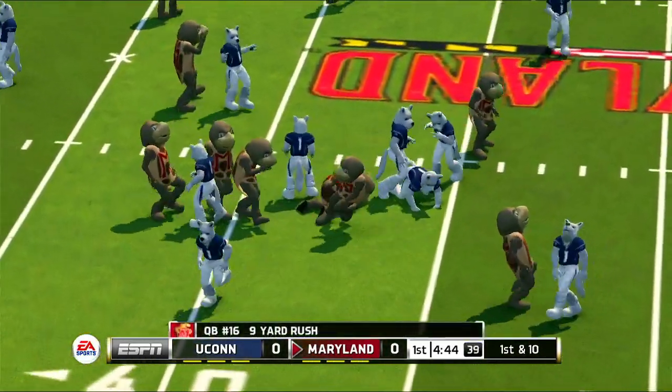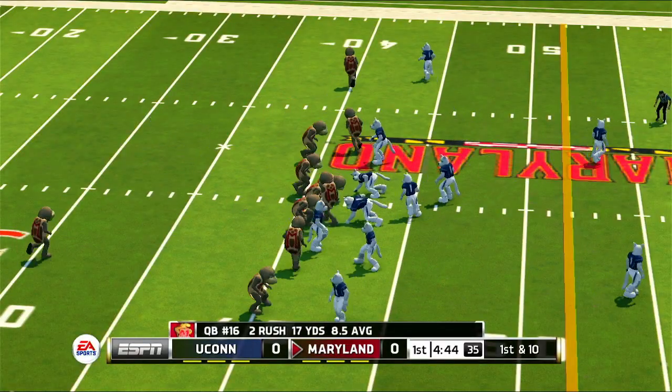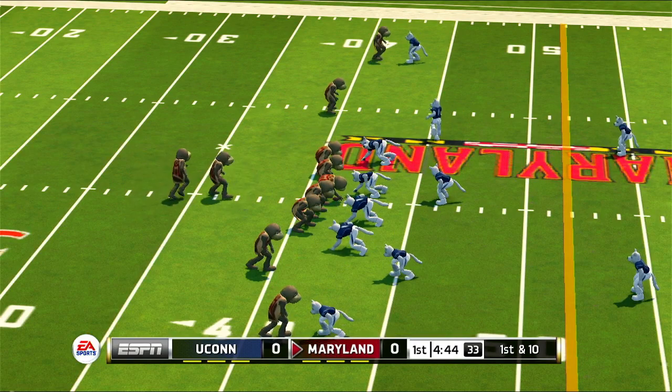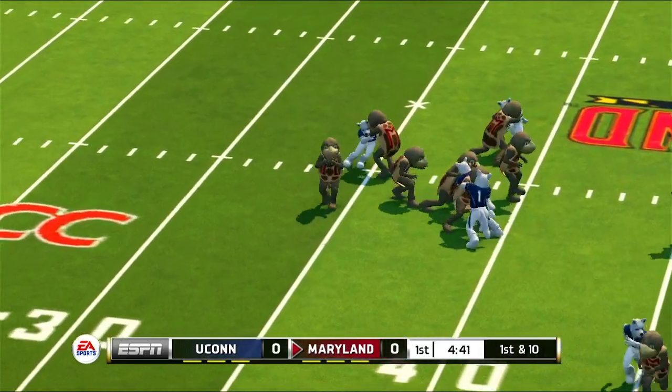Makes it to the 41. So he keeps it, and he gets a big first down. Quarterback made a very good decision here not to pitch. He saw a break in the defense and just hit it for a big gain.